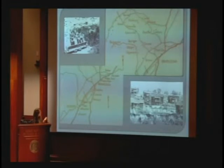This is actually an original map from the 20s, and I thought it was wonderful. And of course, in the bottom right hand, when you have all these mining sites, you have to have some place for people to live, and I'll address that in just a minute.